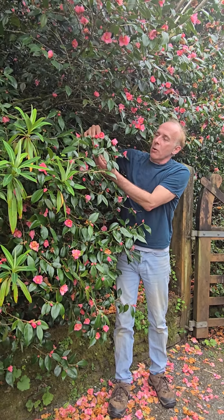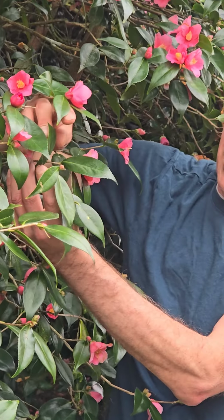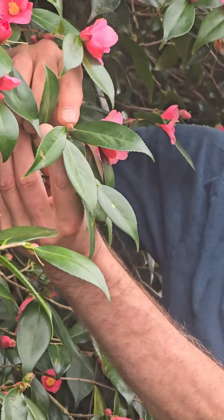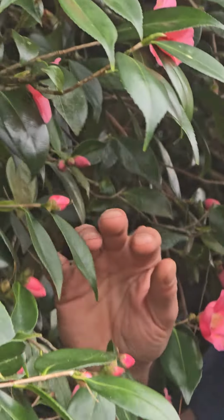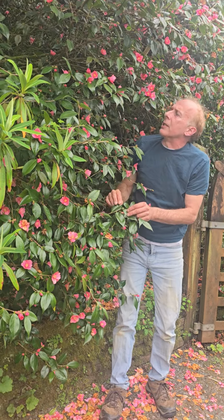This one is a very long flowering early one with tiny little flowers, some kind of japonica. And it's been flowering for ages, but if you look now, there's only a few little buds left to come out. They've nearly all finished, and the leaves are starting to grow. The leaf buds are just starting to grow.